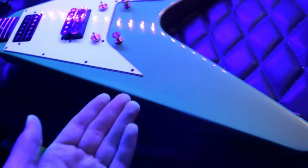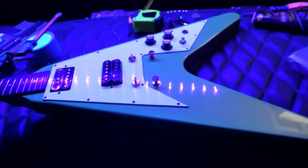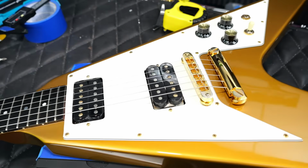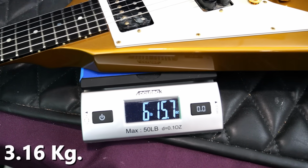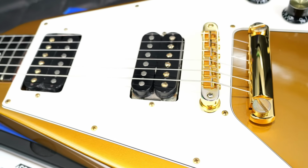So man, we're three finish dings and two pickup covers away from this being a collector's dream. But I could still see a lot of collectors being okay with the condition of this one now that we've cleaned it up. And all strung back up now, it's playing great, and it weighs just a hair under 7 pounds at 6 and 15.7 ounces. Let's go ahead, plug it in, and hear how it sounds.